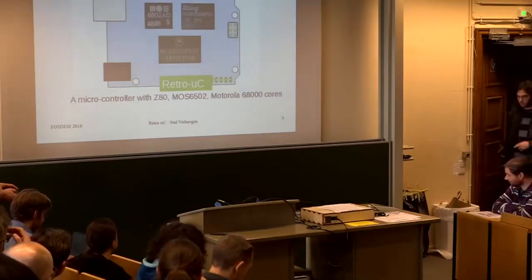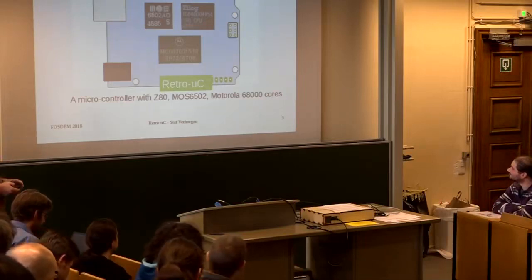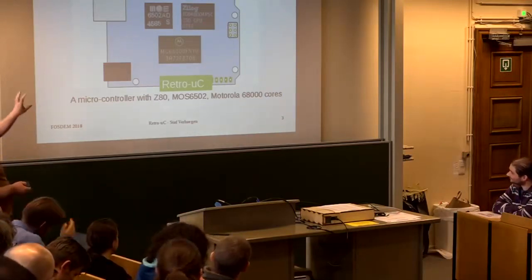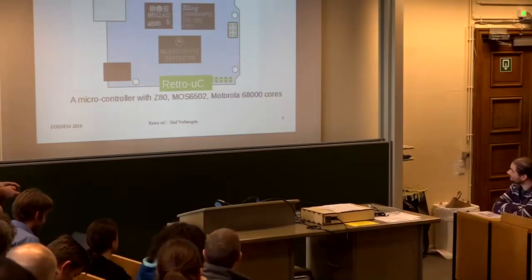So what is it? It's a microcontroller with a Z80, a MOS 6502 and a Motorola 68000 core on it. This is just a logo for that, but it will be combined on one chip, on the board, so that you can use it. More details later in the presentation.